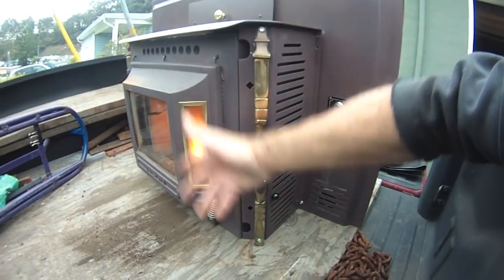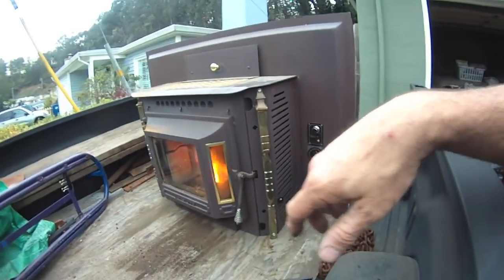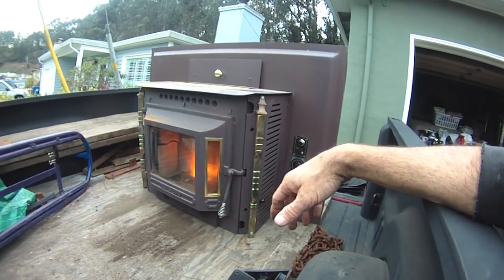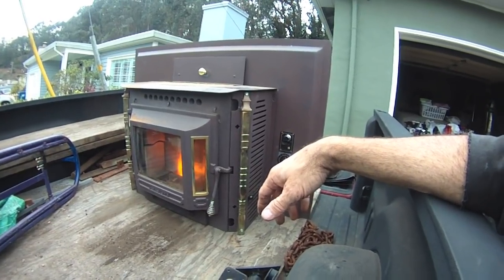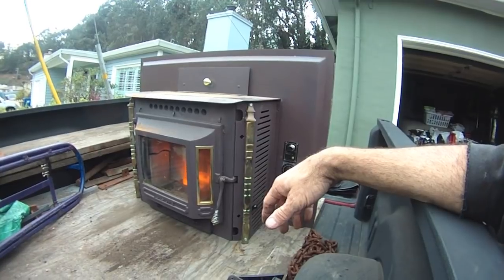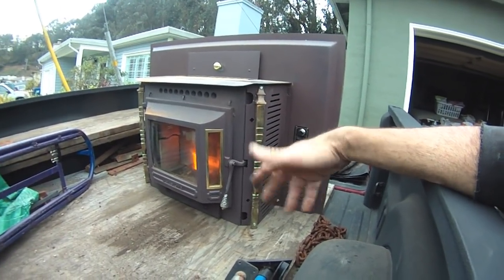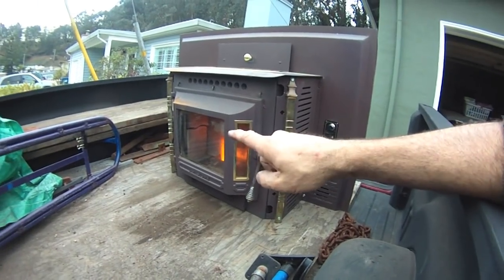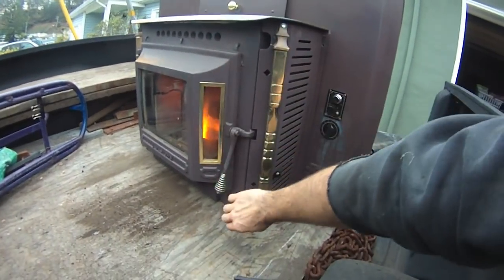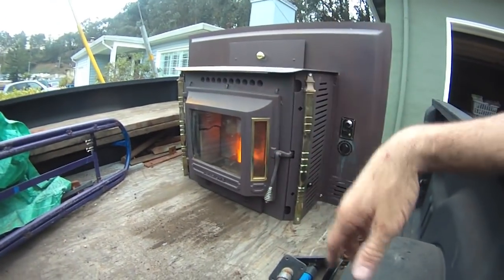A working pellet stove out here would get you $400 to $500 bucks. I paid $40 for this thing. If I were to put a coat of paint on this, I bet I could list it and probably get $450 bucks for it. But I want it because it is missing that brass piece. But I do need this. It'll make a nice heater for that bedroom. All right, now I gotta go, gotta run. See ya.